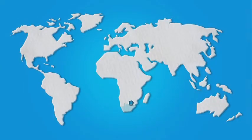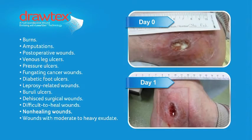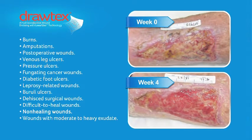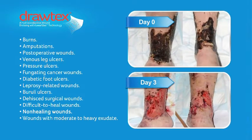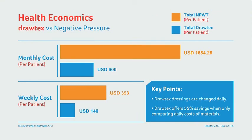Each and every day around the globe, Drawtex is benefiting and meeting the needs of patients and caregivers alike and advancing outcomes in treating wounds of all shapes and sizes. These include burns, amputations, post-operative wounds, venous leg ulcers, fungating cancer wounds, diabetic foot ulcers, leprosy-related wounds, Buruli ulcers, dehisced surgical wounds, difficult to heal wounds, non-healing wounds, wounds with moderate to heavy exudate, the results of which are proving to significantly decrease and limit the burden of chronic wounds on the financial cost of healthcare while improving the well-being and outcomes of their patients.